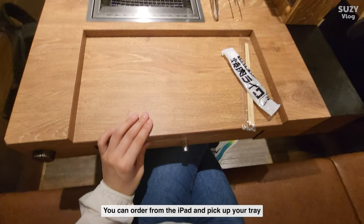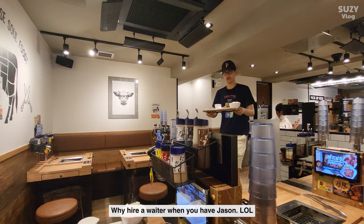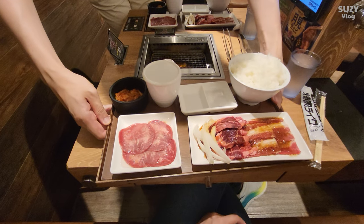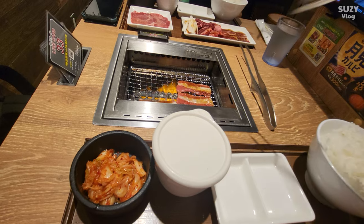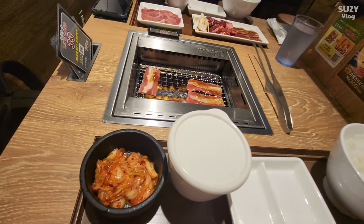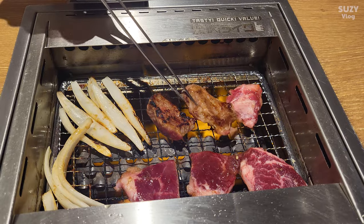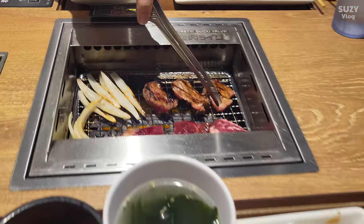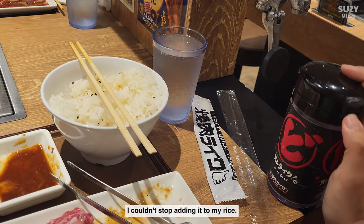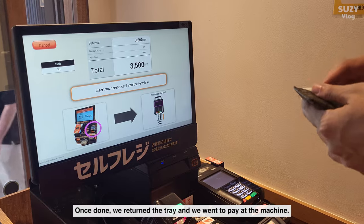This place is self-serve. You can order from the iPad and pick up your tray when your number gets called at the counter. This furikake was so good, I couldn't stop adding it to my rice. Once done, we returned the tray and went to pay at the machine.